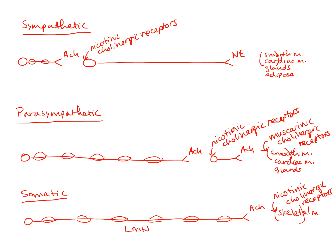So I would memorize that and know where these different nicotinic and muscarinic cholinergic receptors are located. That's really important. And then we're going to talk about the receptors for norepinephrine, which is going to bind to an adrenergic receptor. We're going to talk about that in the next lecture.